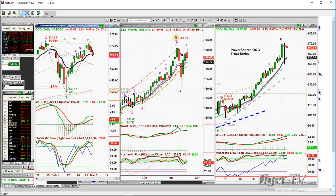And the weekly chart so far is a right shoulder failure, but give it a little time. If it breaks above 170.95, I've been saying all week it needs to go to the 172s, and then I'm going to be really impressed. But until that happens, watch out. And this skinny little wick that occurred in February, watch out. In March, if the Qs break 163 support, that's going to be very negative.